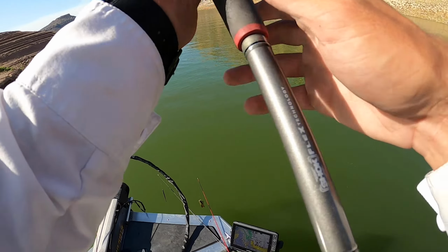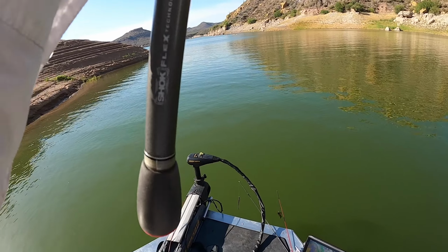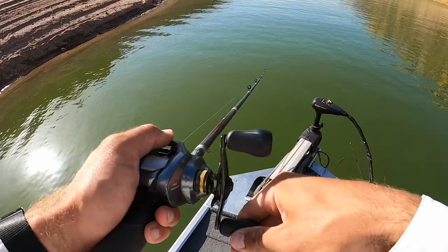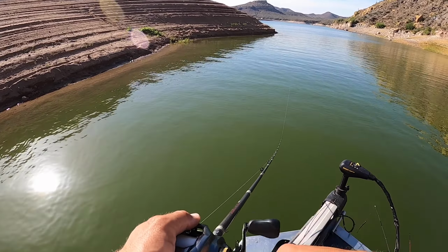Sometimes when you snag it like that, kind of just do a maneuver like this and it kind of just turns those hooks. Same way bass kind of come up and shake that hook out. Use that leverage to get it out.